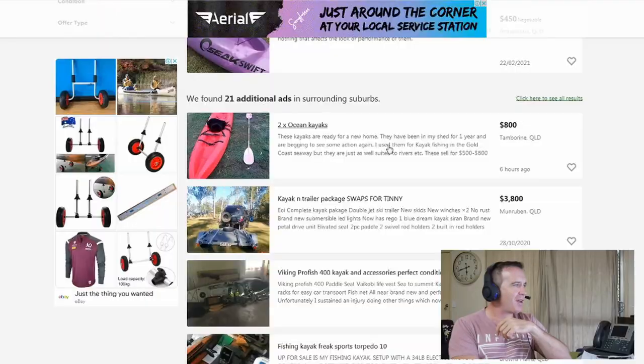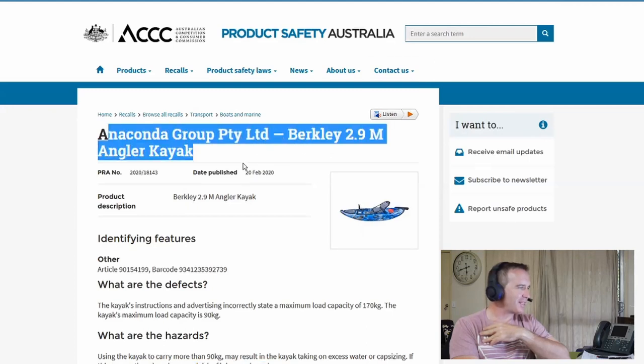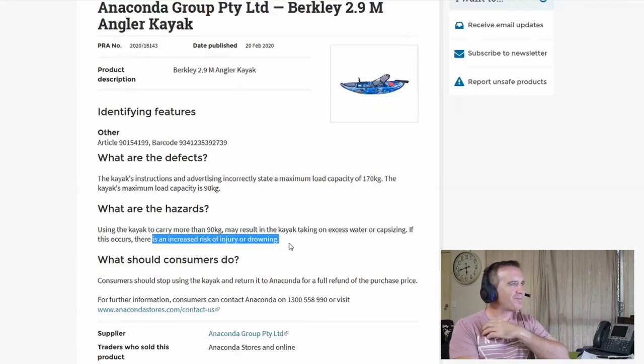I've saved myself before. I found that there was one kayak that I looked at that ended up having a product recall notice on it. Now, the last thing you want to be doing is being out on the ocean in a kayak that has a safety recall notice.